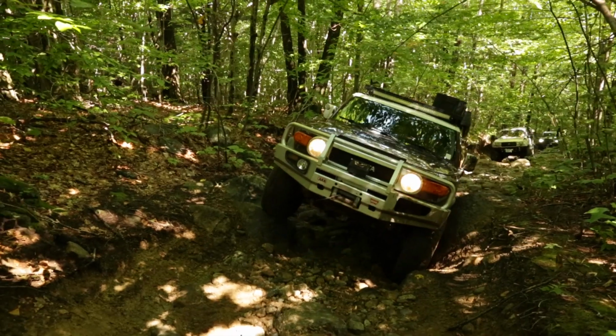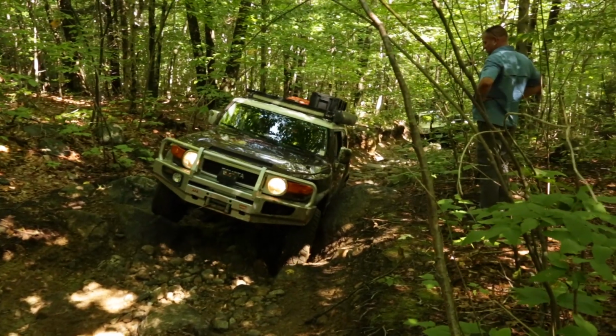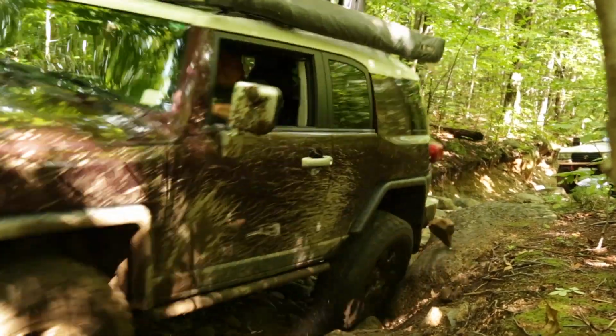So we also had an FJ get a little tied up back there on that section. A little bit of door dinging going on, but not much you can do when you're in a tight spot with two rocks on either side like that. Push it in a little bit.